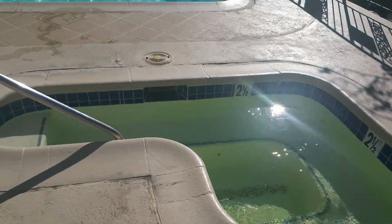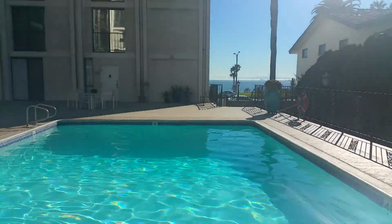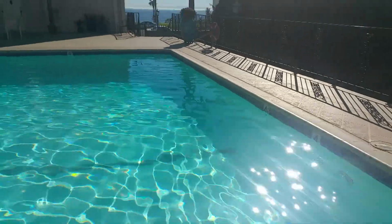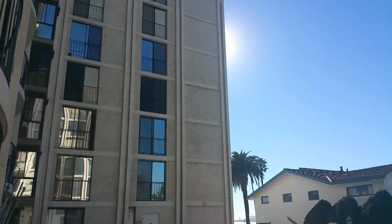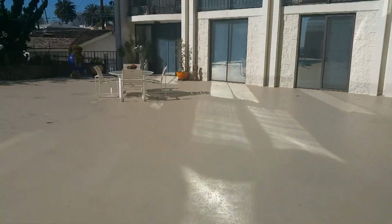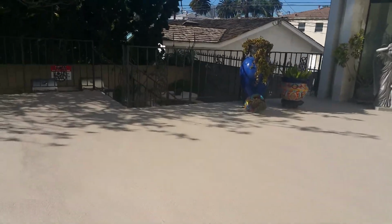Looking at your pool area, you have a smaller hot tub area and your main pool, which also looks out towards the ocean. Seating around the pool. Lots of space to relax. Walking towards your barbecue area.